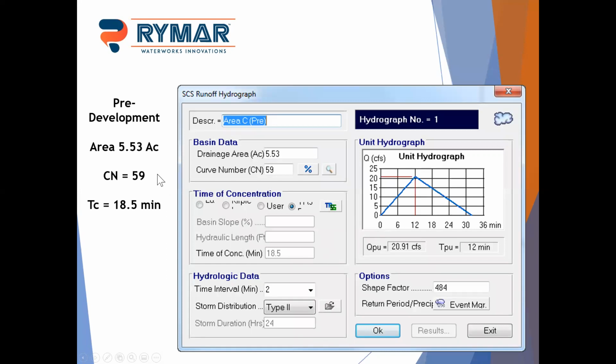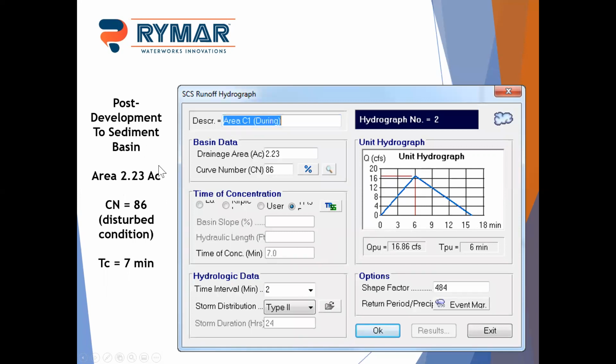So, just going through the modeling, you've got your 5.5 acres, curve number of 59 for existing wooded conditions, time of concentration just below 20 minutes for the site. The portion that's not being disturbed obviously would be the same. The disturbed area is at 2.25 acres. We used a curve number of 86 for a disturbed bare earth condition and reduced that time of concentration about 7 minutes for that.